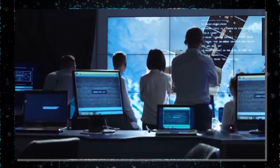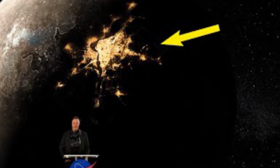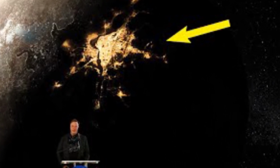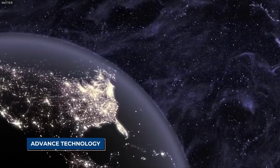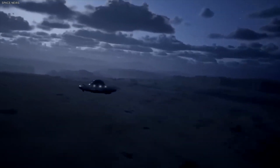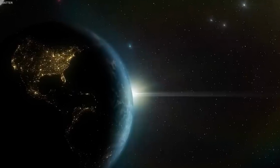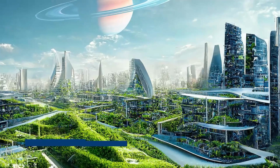What does this mean? The discovery of potential artificial lights on Proxima B is nothing short of mind-blowing. If these lights really are a product of some advanced technology, it could mean that a highly developed civilization either exists or once existed on this nearby exoplanet. If that's true, this would be the first time we have found direct evidence of extraterrestrial technology. It is not a small discovery.